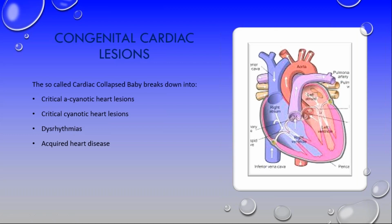So very often, my experience is that about 2 out of 3 cardiac lesions that are delivered and born into your unit will come via the door with a nurse running in from the labor ward going, sister, or nurse, this patient's collapsed. And it's very often these critical cyanotic heart lesions that suddenly present that way.